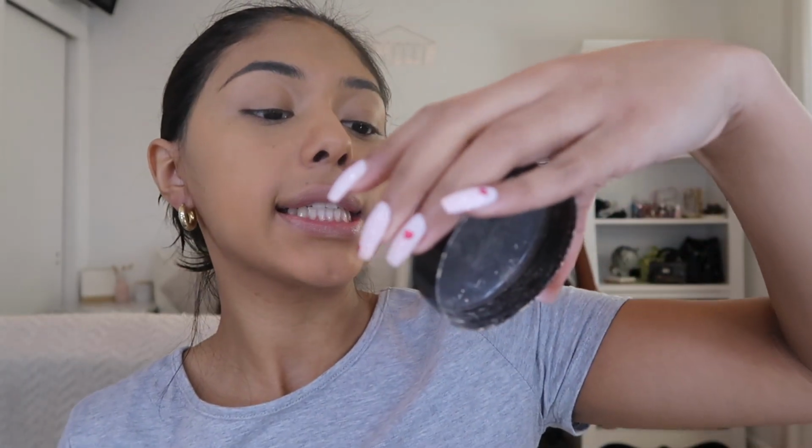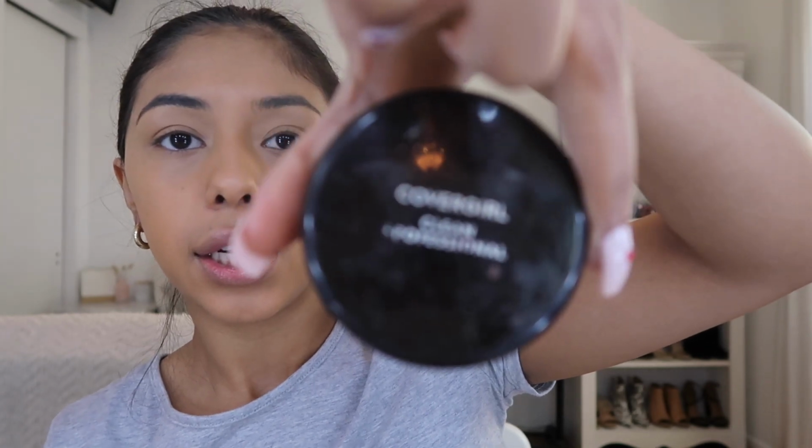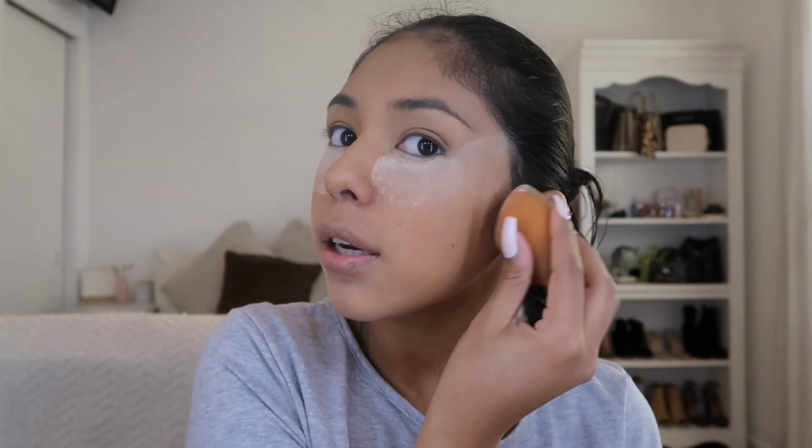I use the CoverGirl Clean Professional here. It's 115 medium. Just put it under, and then put it up. And then the rest just goes all over my face. I pat it in because I like a matte face. My eyelids seem to be very oily for the whole day, so I put powder on them because I freaking hate oily eyelids.